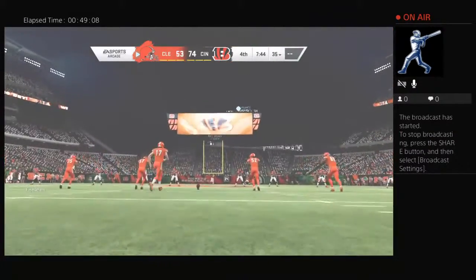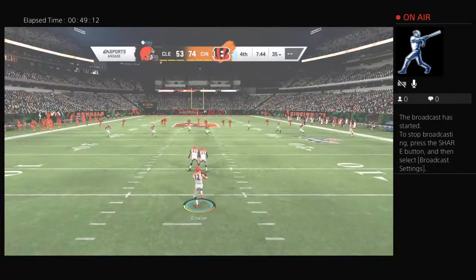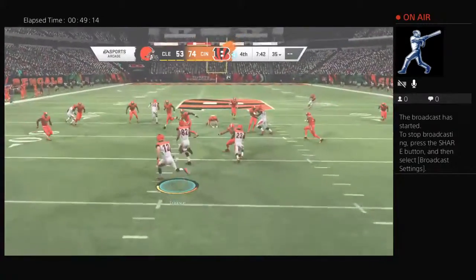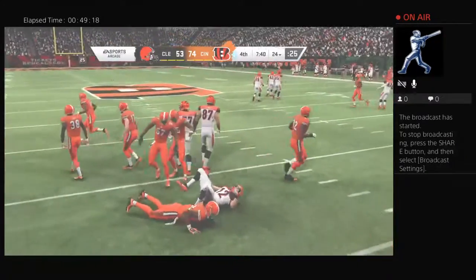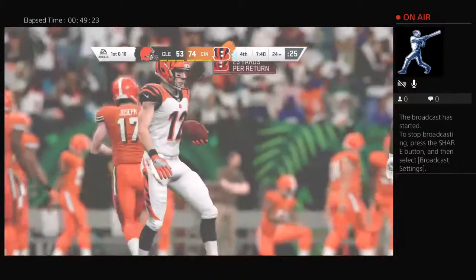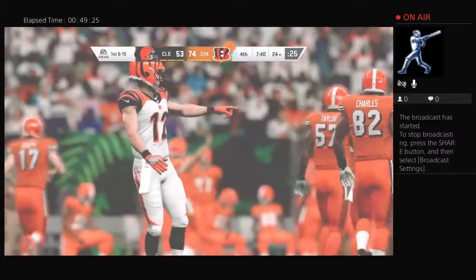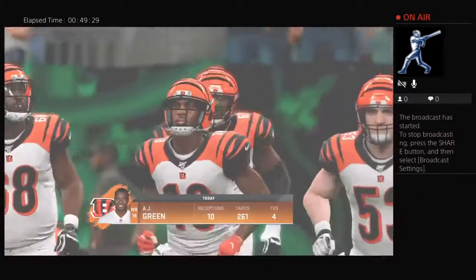Joseph now to kick this one away. This one taken from the 7. Ooh, the juke. And he'll bring it back to just about the 25. Call it the 24-yard line. Now the Cincinnati offense ready to see what they can do here.